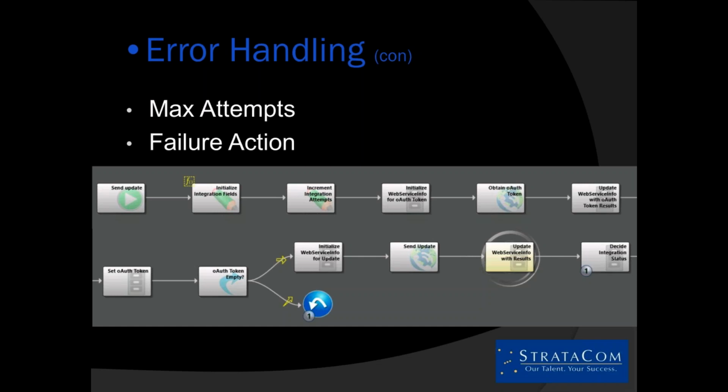I'm using JSON in this particular case, but I put in a value that says, this is the web service I'm currently attempting to work with. And then all of that information gets passed to the web service call. And then once that web service call is taken, I am updating that very web service info stored value with the results. So I'm coming back with the resulting code, the resulting header, any results that it's actually sending.